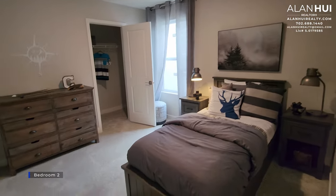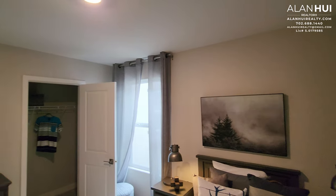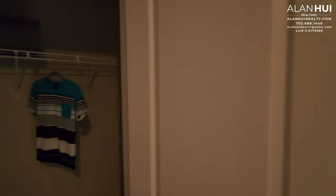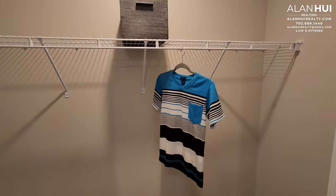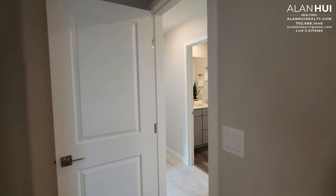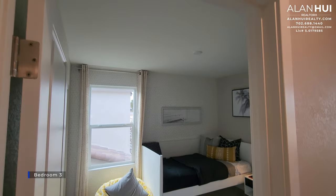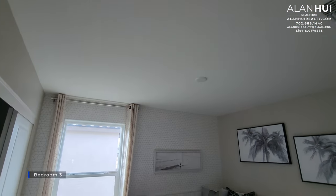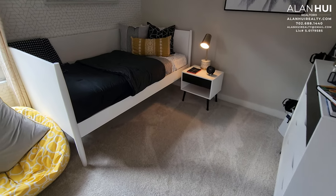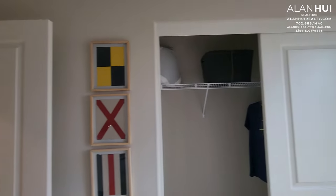This is bedroom 2. All the secondary bedrooms will not have any pre-wires for ceiling fans, nor will they have any LED lights. Bedroom 2 has a walk-in closet and one window. Bedroom 3 also has the transfer grill, no LED lights or pre-wire for ceiling fan included here. Bedroom 3 will also have one window and a reach-in closet.